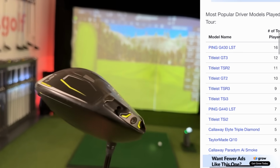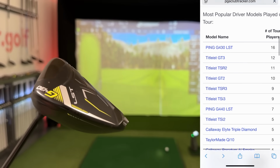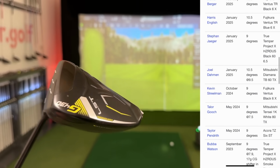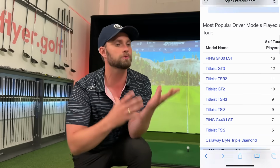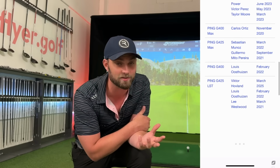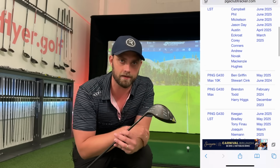And again, to be fair, I'll go down the list as well, because some of these people have had it in the bag since 2023 and moved to other tours, etc. But a good portion of those players are still using the G430 LST. And it's not to say Ping players don't use other Ping drivers. There's some Ping players that are using the G440 Max, for example, which is the super forgiving. There's not many of them. Some are using the G425 Max still, for example. However, the majority of Ping pros are almost bottlenecked into the LST.